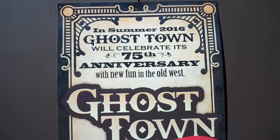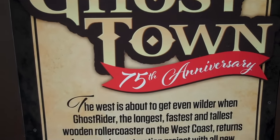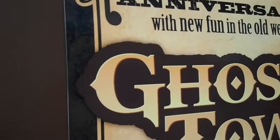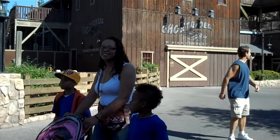There's Ghost Town at Knott's Berry Farm celebrating their 75th anniversary this summer. That's crazy. Look at that. New fun in the old west. I can't believe it's been 75 years. Has it been 75 years since Knott's Berry Farm has been around? Did they even have roller coasters 75 years ago? I don't think they did.